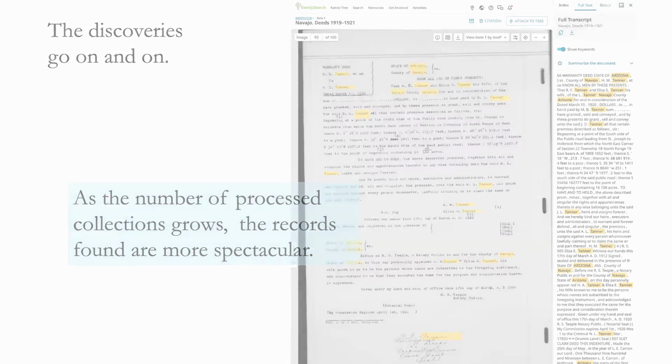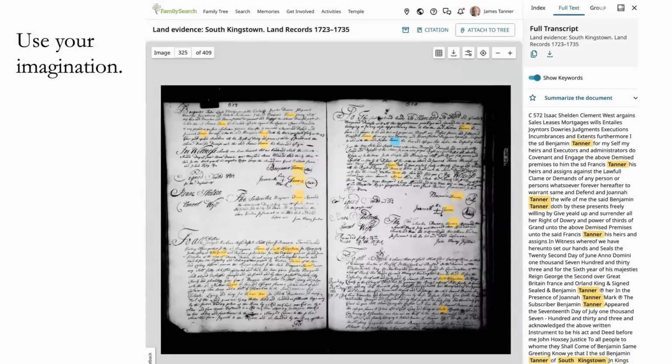So this is kind of a way of also looking at things. So use your imagination. Go back and start looking for people that you would never have thought you could find anything more for.